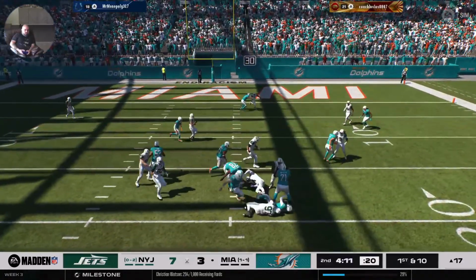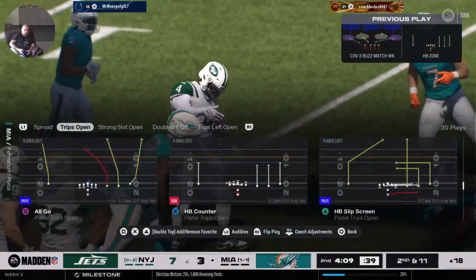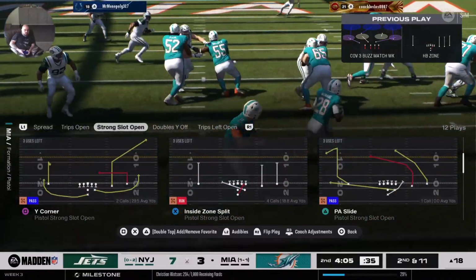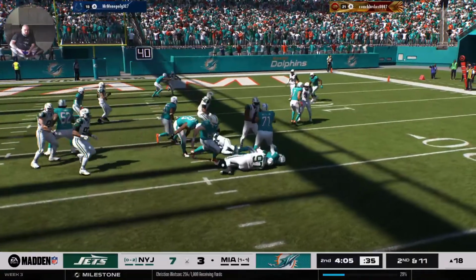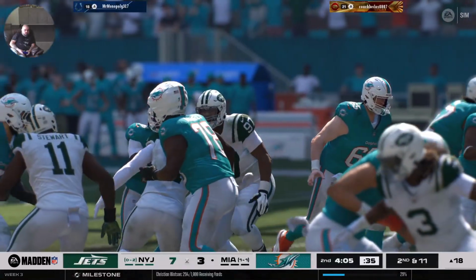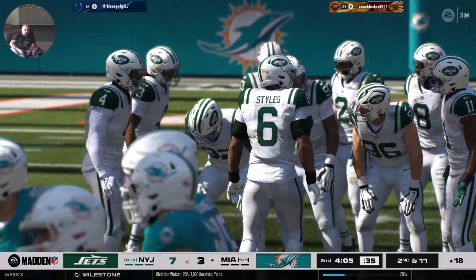From the pistol, here's Achane. And not much there. Good defense. Held to no gain. These are the impact plays that this linebacker is capable of, Mike. Not only dissecting and determining where the ball was going, but then to shoot through the line of scrimmage and make this tackle for a loss. That's a big-time play by a really good player.